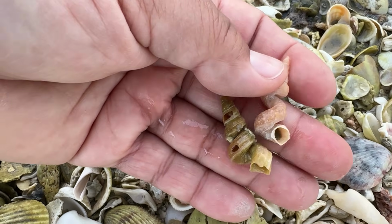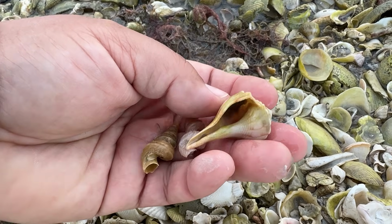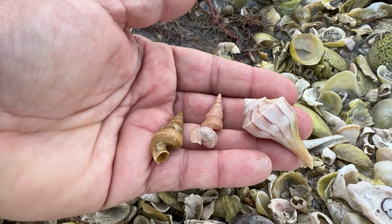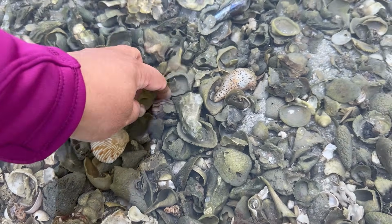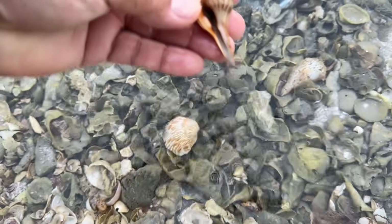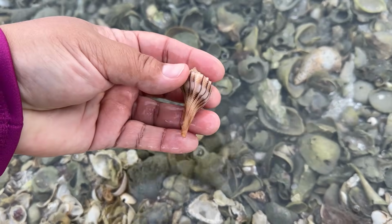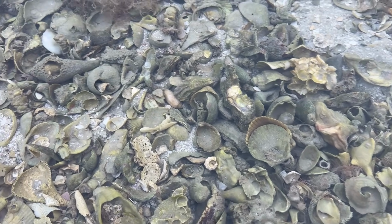Here's a couple of worm shells. I just don't think there's a lot of shell rotation around here. You can see a lot of these shells just seem like they've been sitting here for a little while. Another lightning whelk. You see how they're just older, a lot of older shells on this east side. But these nice bright ones like this, another lightning whelk, just really pop against all the older shells.